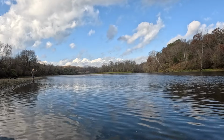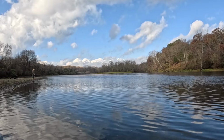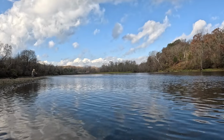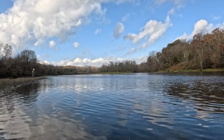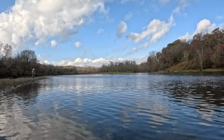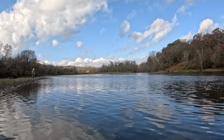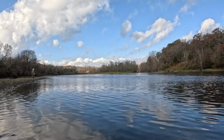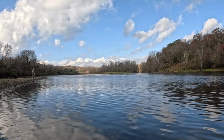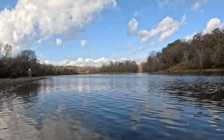Like I said, this would be a lot easier if I had waders and I could get out there and wouldn't have to mend as much. I don't mind throwing far. It's just, you got to have a good drift. Your line can't be dragging the float under. You need that good dead drift. Which I'm really getting a good dead drift. Just not catching no fish.